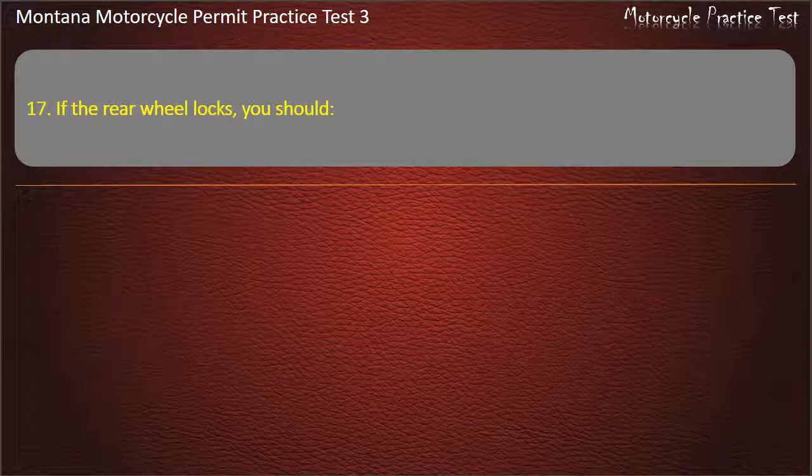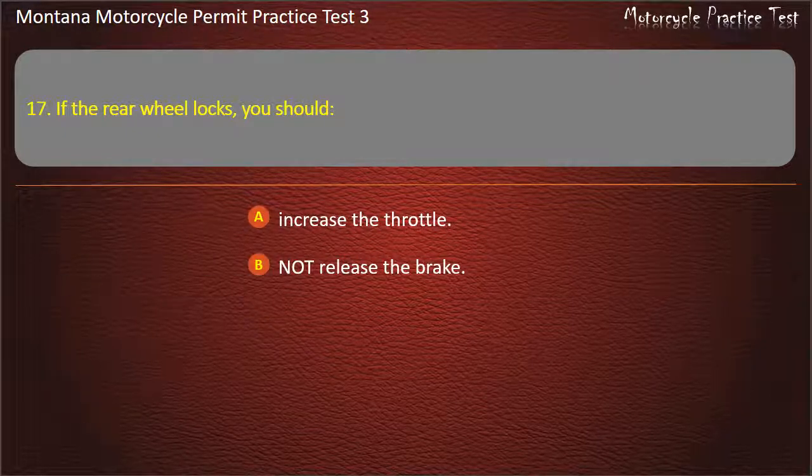Question 17. If the rear wheel locks, you should increase the throttle, not release the brake, grab the front brake, release the brake. Answer. Not release the brake.